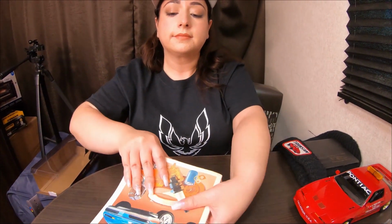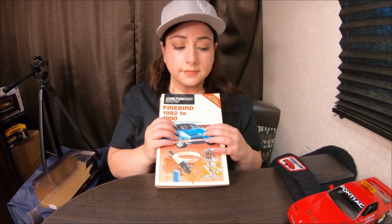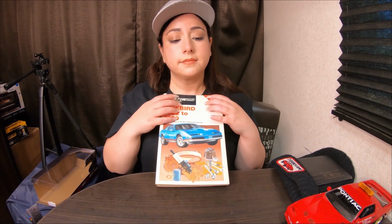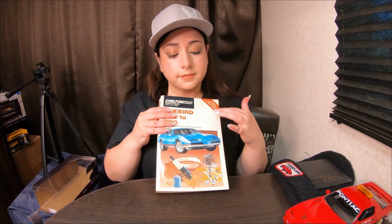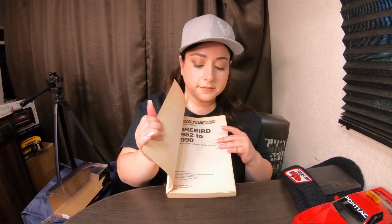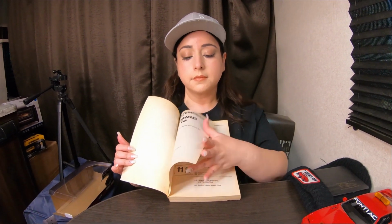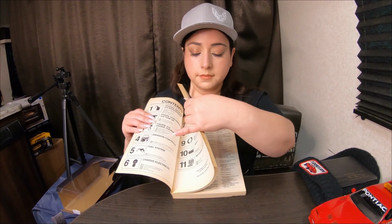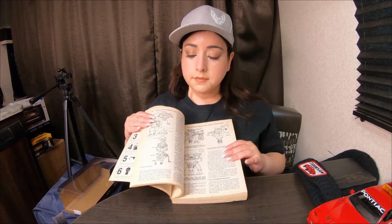And there is the Firebird 1982 to actually 1992 history. It's a history book basically for your Firebirds. It's really cool if you're into Firebirds. The pages are still in really good condition. They're a yellow tinge slightly, but there are no ripped pages.